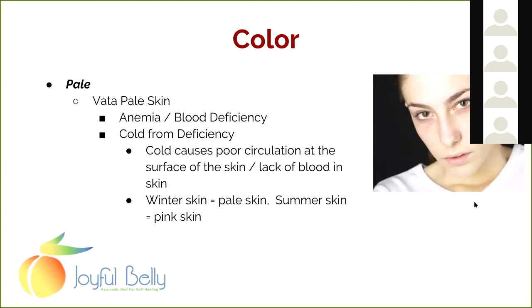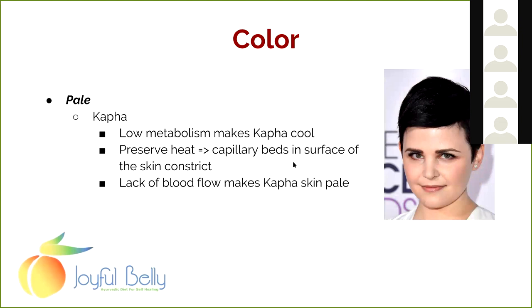Notice that her complexion is also a little bit sallow. There is some toxic buildup also, even though she has nice youthful looking skin. So when the skin is cold, just like it is in the winter in the northern hemisphere, when your skin's cold, it causes poor circulation in the skin, and that makes the skin lusterless. Winter skin. Now, kapha people can have pale skin too.